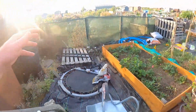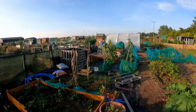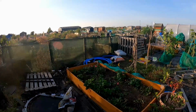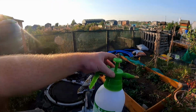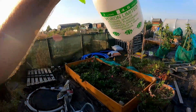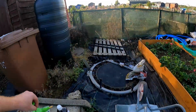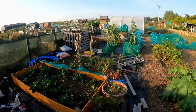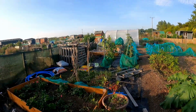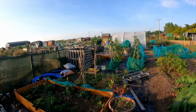So the neem oil, I'm going to spray on the brassicas down the bottom, all the way down there, once they've been released out of their netting. I've got this pump action spray. You mix the neem oil with water in there, pump it up, and spray it on the brassicas. If something does come along and lay eggs on there, hopefully the neem oil will do the trick and stop it from growing and eating away at anything that's there.